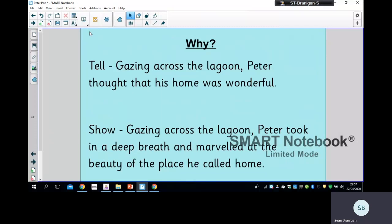Simple enough sentence. Nice fronted adverbial. It's telling the reader how Peter feels. The sentence underneath, though, shows you how Peter feels. Let me just share that with you. Gazing across the lagoon, Peter took in a deep breath and marvelled at the beauty of the place he called home.